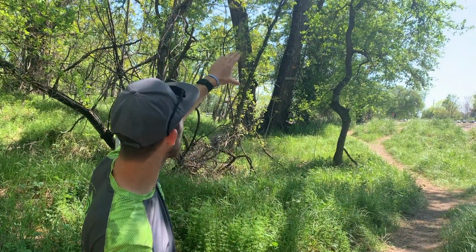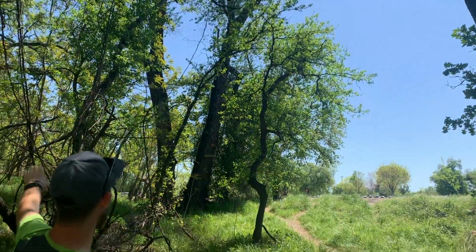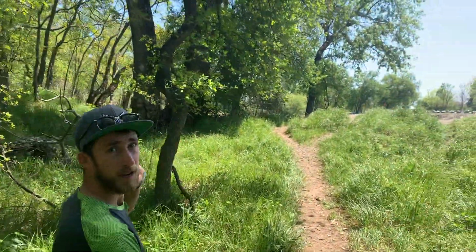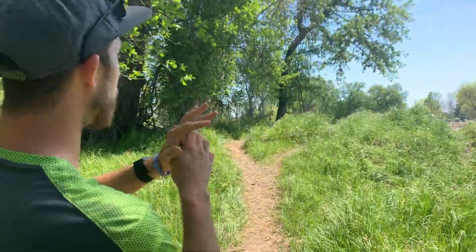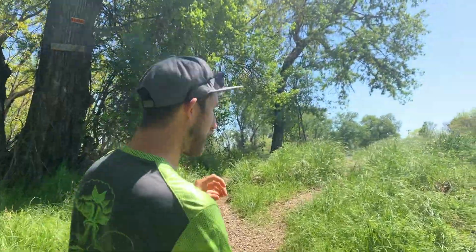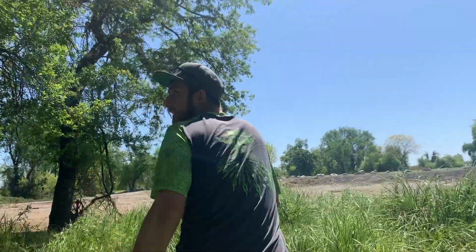So I'm really trying to get as close as I can to this mando tree and drift far left. The thing that makes this hole so challenging is the tree cover. The wind is a little bit fighting against us right now, so it's going to push the disc to the right when I'm trying to go left. So I really have to take that into consideration when I'm throwing my shots. That adds a little bit extra difficulty to this hole.